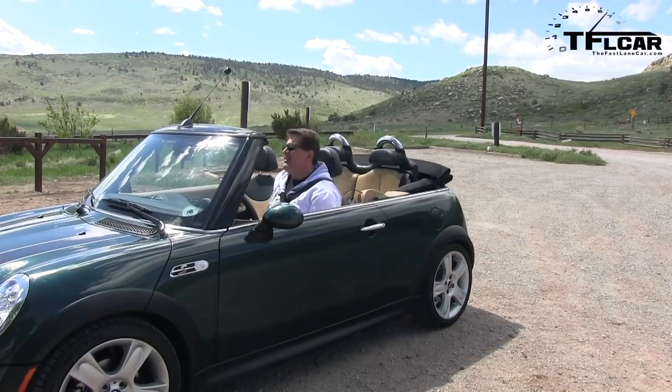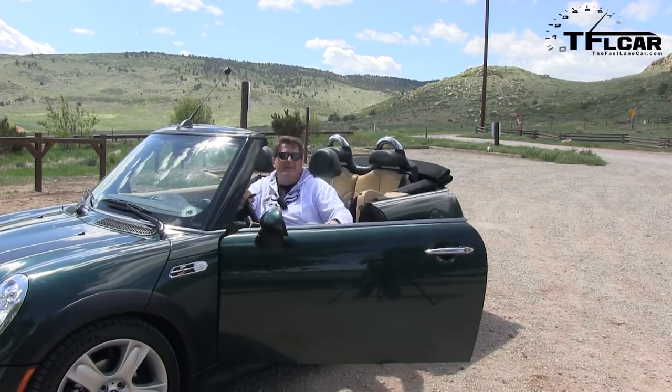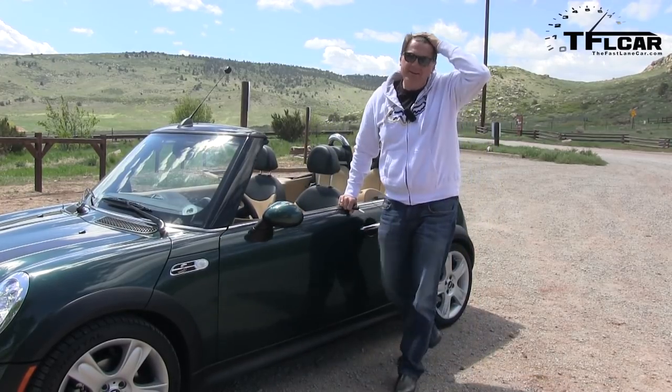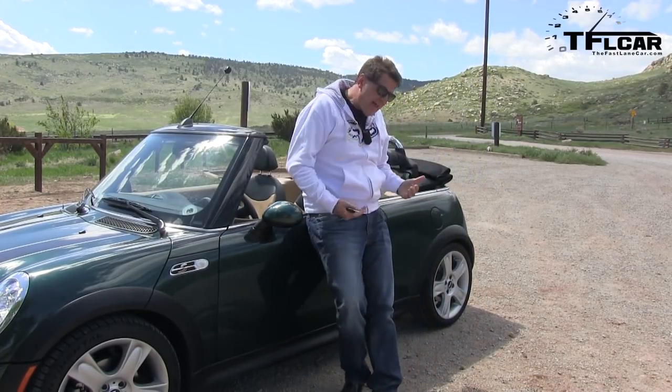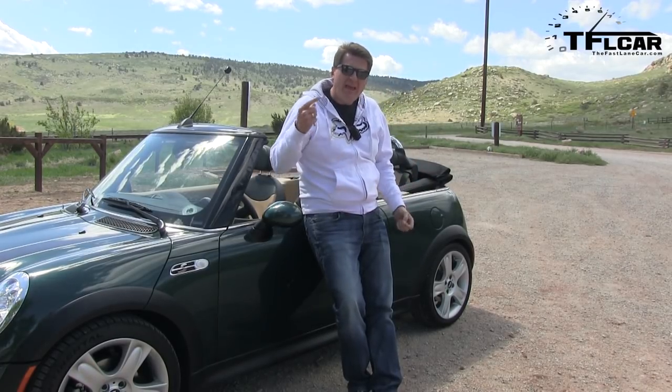Oh my, that is so much fun. Is there a torque steer? You bet. But is there also wind in your hair? You bet. And is there that classic British small car convertible feel in spades?